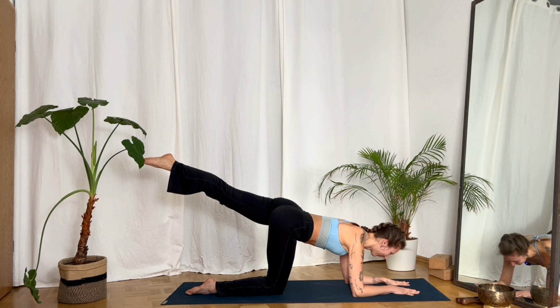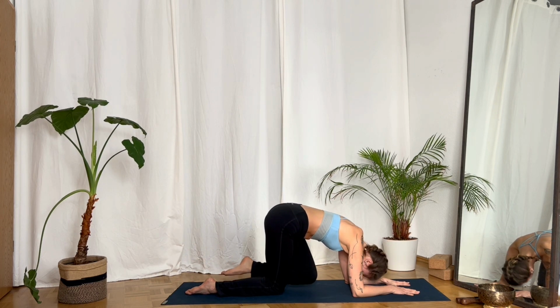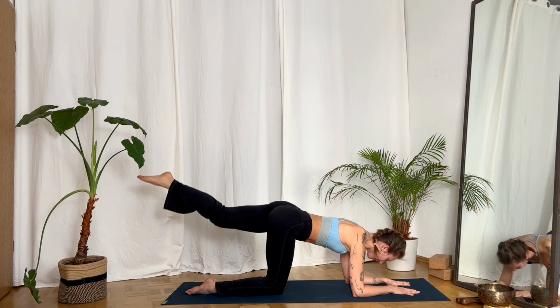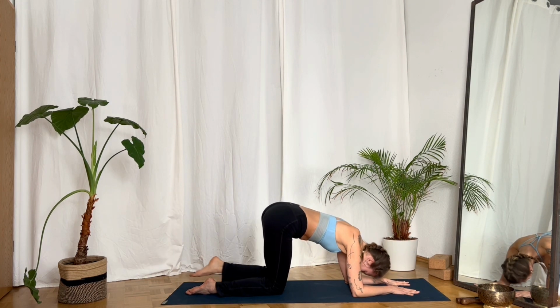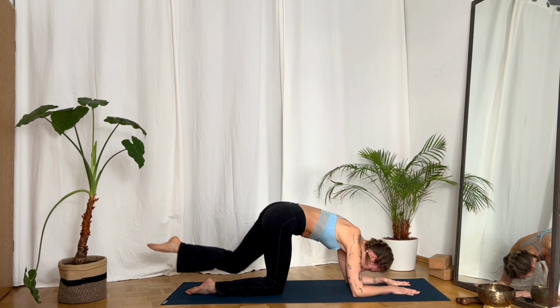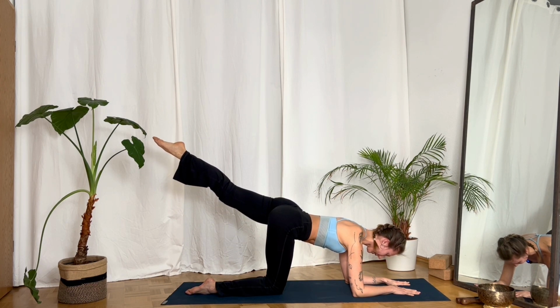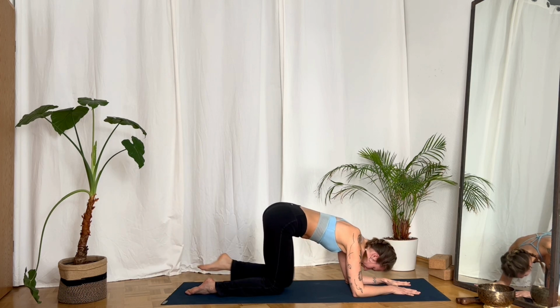Inhale here. And with your exhale, bring your knee towards your third eye. Inhale, lift up. Exhale, knee to third eye. Round your back here. Inhale, come back up. Reach your leg high, high, high. Keep your core engaged. Your neck is elongated, so you're not moving into that compression of the lower back here. Exhale, knee to third eye.